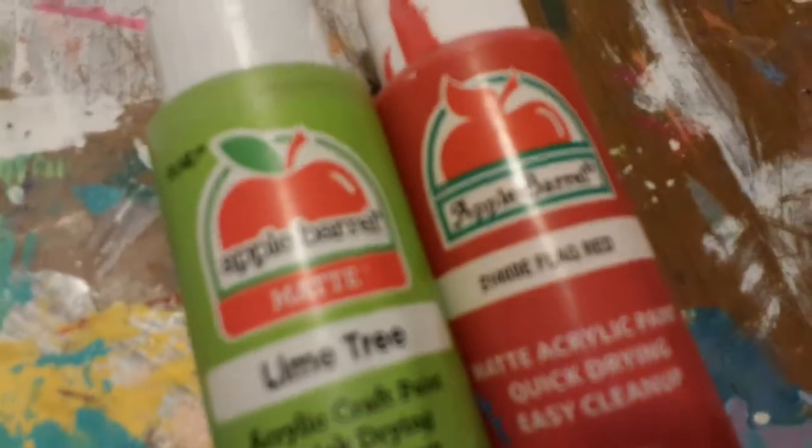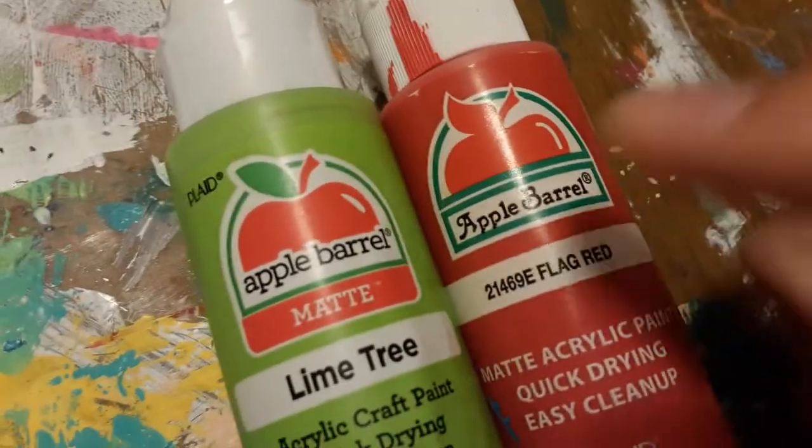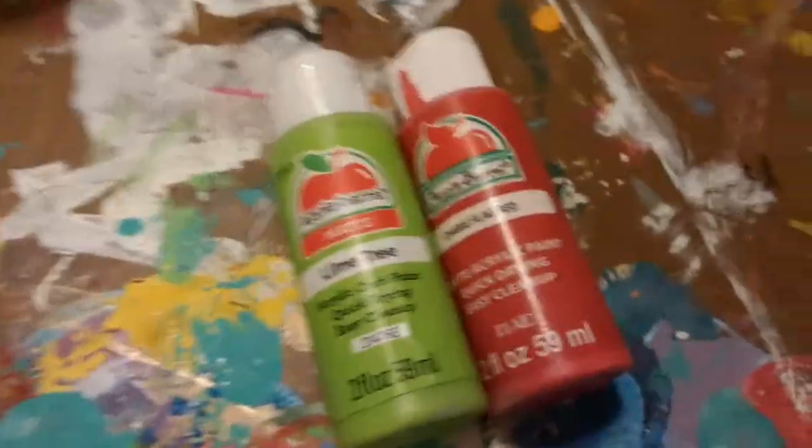Also, they changed their logo, guys. This is their old logo, and this is their new logo. I don't know, which one do you like more? I actually kind of like the old one a bit more. But actually, I don't know. The new one's really good with the leaf. Okay, we're getting off track, guys.